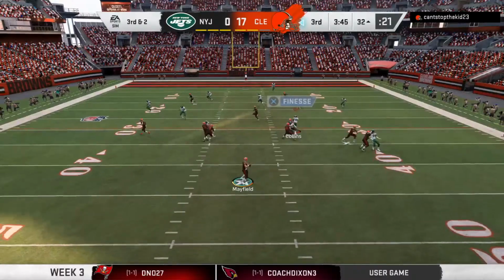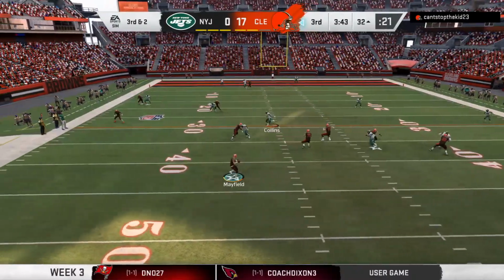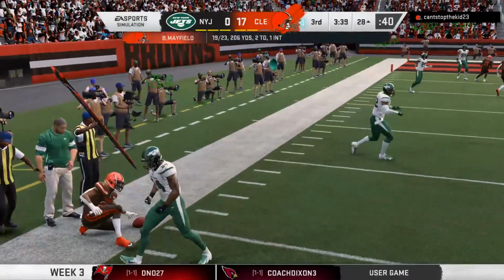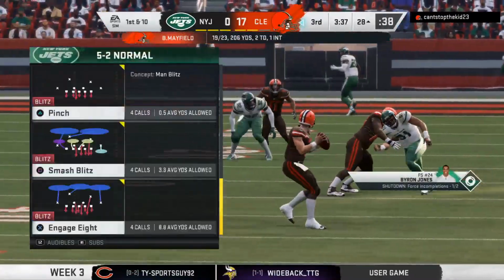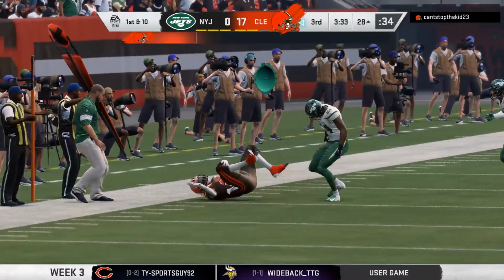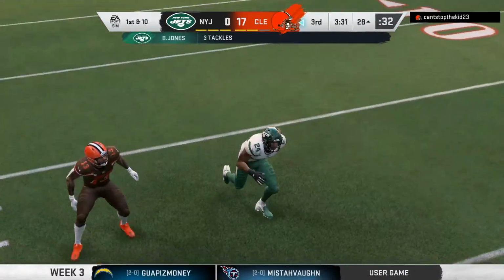3rd and short yardage, Mayfield. And he's got his tight end, that's Smith. And he will be knocked down hard, but he will have the 1st down. The gain of 4 that time as the drive continues.